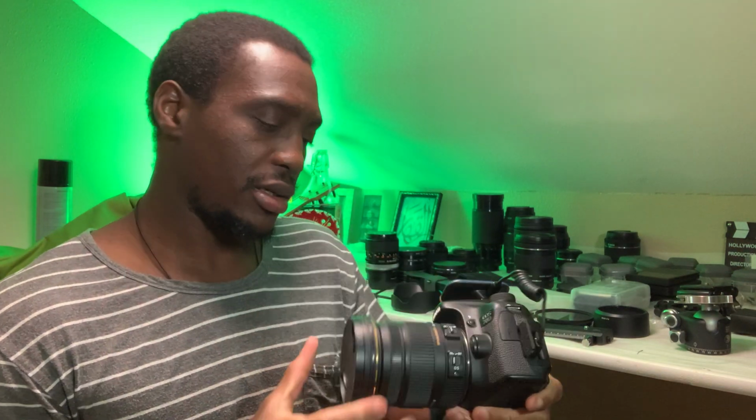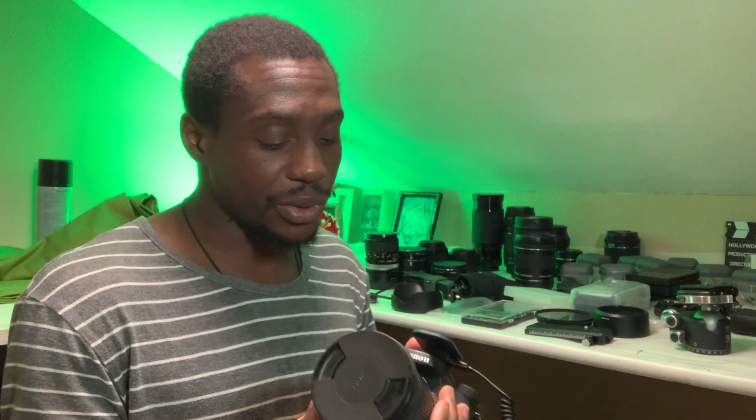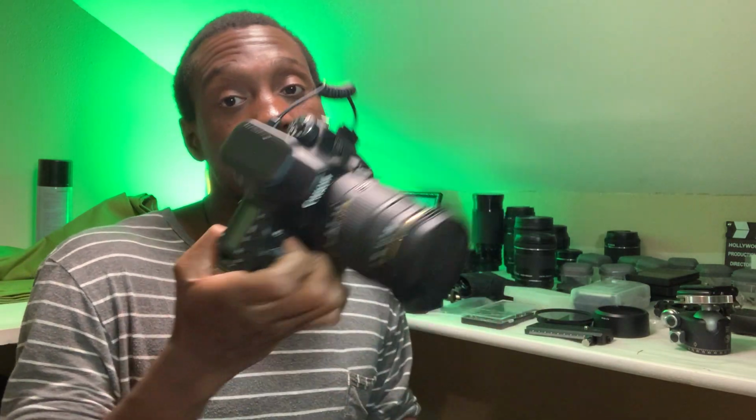So I have, this is the Sigma f2.8, 17 to 50. So that's really good for wide to close up. This lens is a bad boy because since I got it, I've been using it so much. I don't know if you've heard about Sigma lenses. They're really good, especially the art lenses. I don't have one because they're pretty pricey, but it's a really good one. As you can see, it's on my camera to let you know how much I use it.